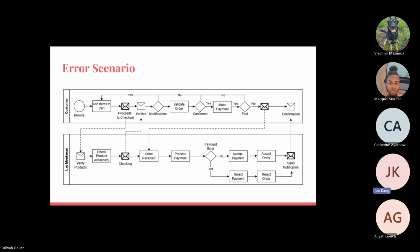If it gets accepted, then it proceeds similar to the normal scenario, where it accepts the payment, accepts the order, and then notifies the customer. Now, if there is a payment error, then it's going to reject the payment and reject the order, and it's going to notify the customer, hey, your order has been rejected. Next scenario.